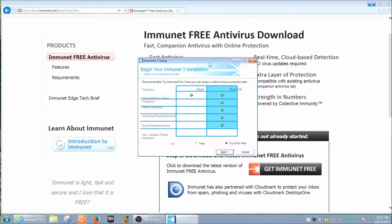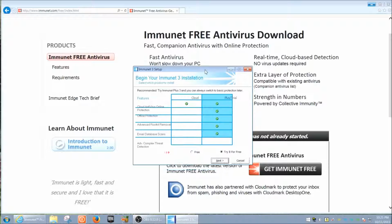Now here on this window, okay, this is very important, because we're going to end up in the same boat as with the previous antivirus that we had to remove. So here we have to make sure that we select that it is free. Indeed. Okay, so we want the free version of this.